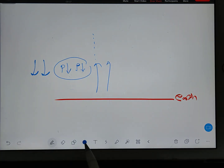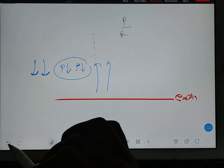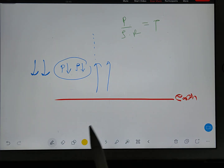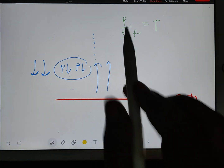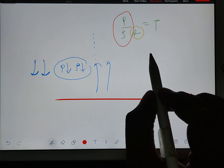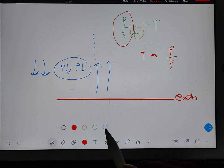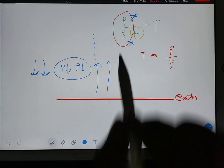So my point is, if pressure is decreasing and density is also decreasing when I am going up, then you check the equation: P by rho into R is equal to T. For the time being, to make the situation simpler, I am not discussing R variation. Let's discuss only P and rho variation. So temperature depends on P by rho. Temperature is not depending on P alone, nor on rho alone.